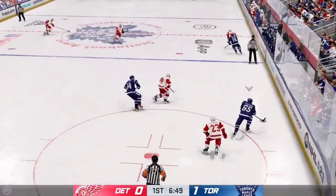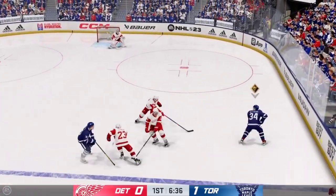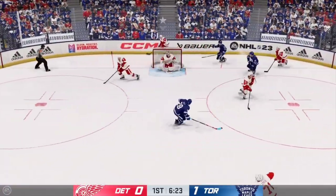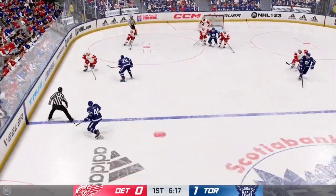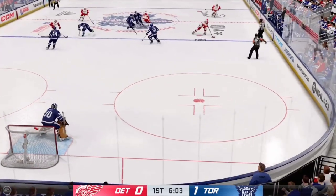Scooped up along the wall by Carlson. Quick feed to Matthews. The Leafs carry it along the wall. Detroit's got control of it now from their own end. Raymond's got the puck in his own zone. Quick pass to Perron.